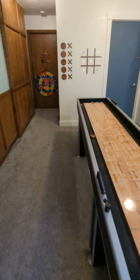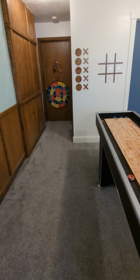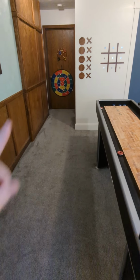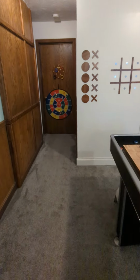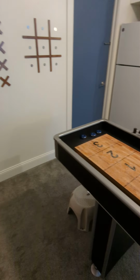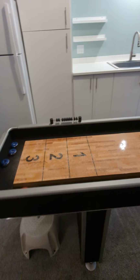Hi, wanted to do a little walk around the new game room, which is the bonus room. We added a bunch of games. We got tic-tac-toe on the wall over here, a couple of dart type games, ring toss and things. Our new shuffleboard.